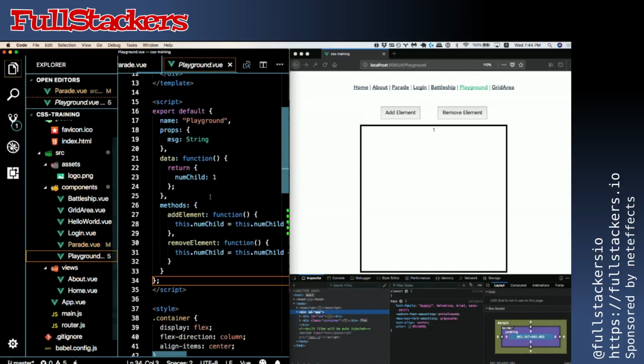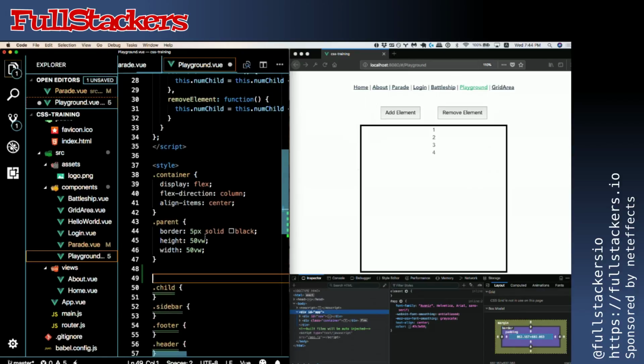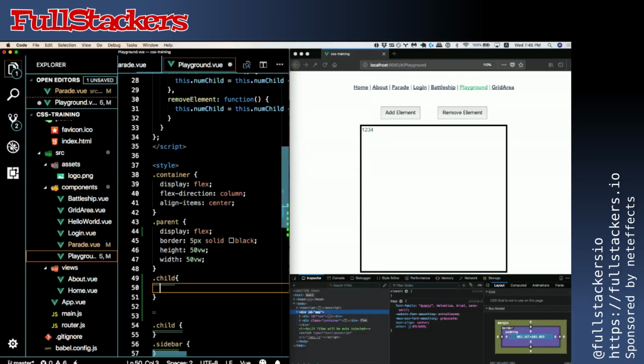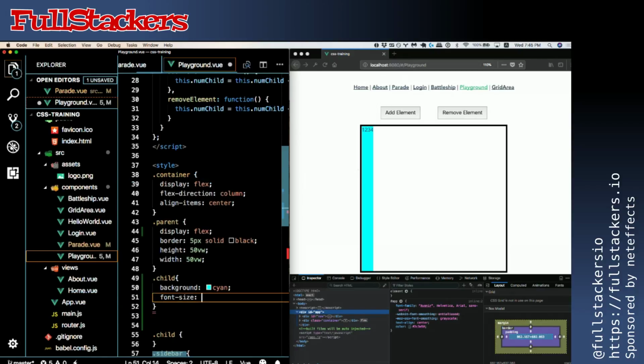So we're going to go to this playground, and what this playground does is there's a parent container, and every time I click add element, it's just adding another flex item to the parent container. And we're going to apply the property display flex on the parent container. For each of the children, we're going to give it a background color. Does anybody have a favorite background color? Cyan. Cyan, okay, it's going to be super bright. And let's make the numbers a little more visible. We're going to do font size 3em.